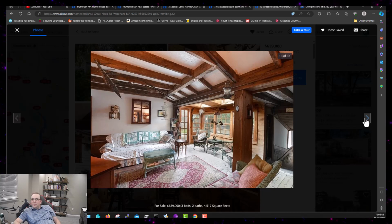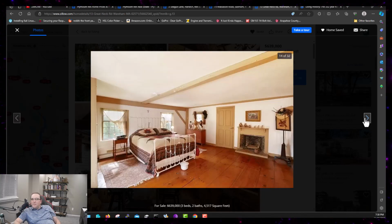Got a sitting room, maybe. Oh, here's one of the bedrooms with a fireplace. Big bedroom, too. Is that a chamber pot? I'm all for antiques and everything. I don't think I would want a chamber pot. Just saying.